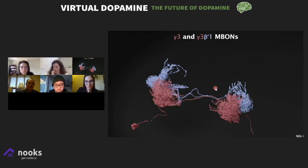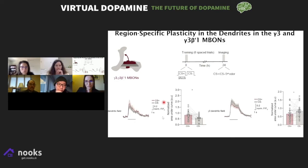But it is interesting that this M1 is innervated by both appetitively reinforcing DANs and aversively reinforcing DANs. So we wonder, given this difference in the dendritic fields, could we actually see a different region-specific plasticity in the two different regions? And indeed, when we look at the beta prime 1 dendritic field of this output neuron, we could see that the odor evoked responses to the CS minus were depressed in comparison to the CS plus. Whereas when we look at the gamma 3 dendritic field, what we could see is a depression to the CS plus over the CS minus.